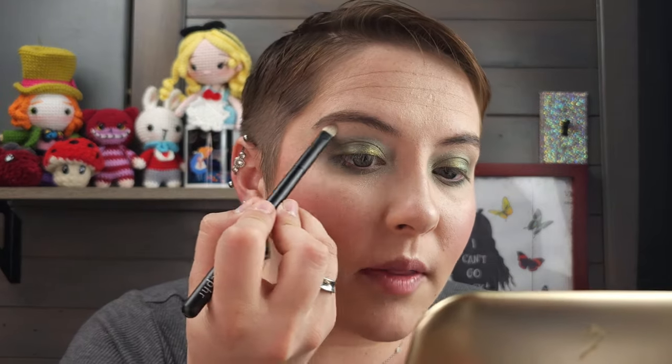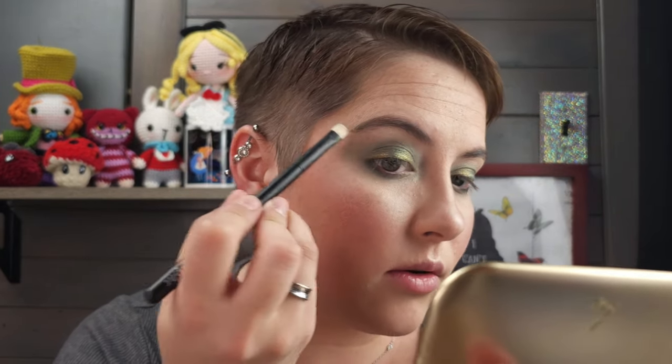Maybe a little bit of shimmer on the brow bone. So pretty. Yeah, this is not the most intense shimmery shadow. It's got a lot of pigment to it. It's so nice. Love, love, love. I understand why she can't stop thinking about this palette. It's so, so good.